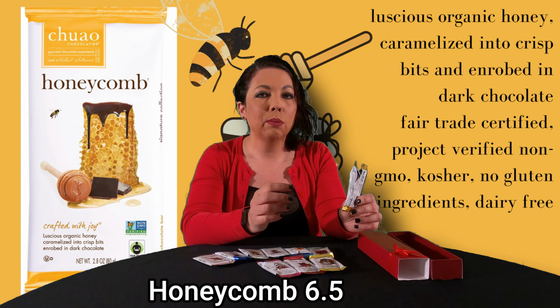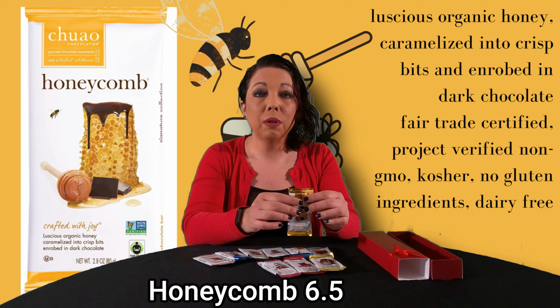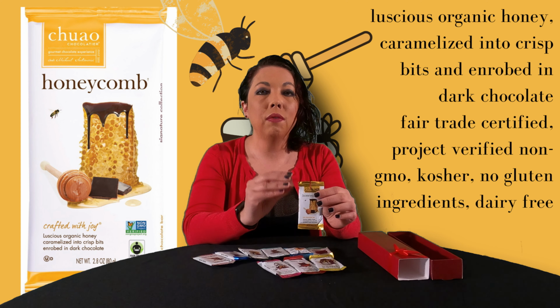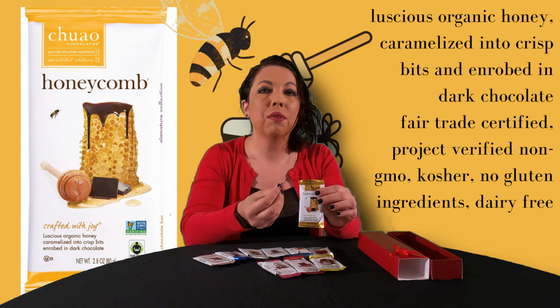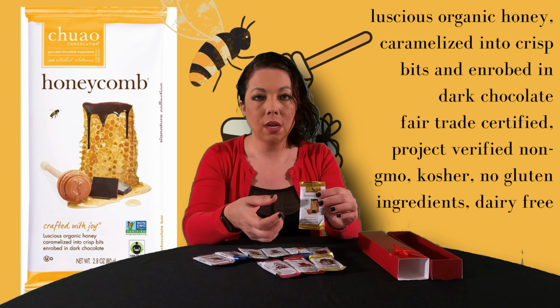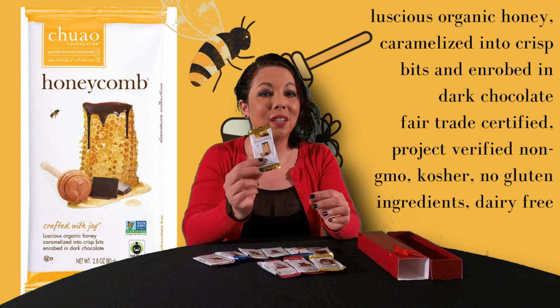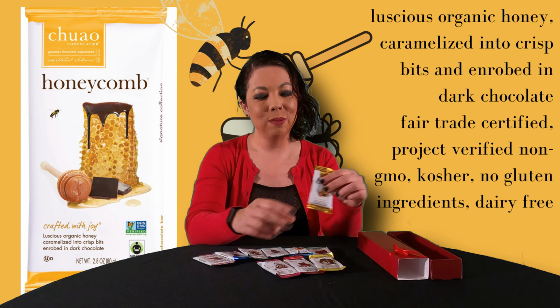So I'm going to give it a 6.5. 6.5, really good dark chocolate. Honeycomb's very subtle, so if it was a little bit more for the forefront of the flavor, probably would have gotten a higher score. But really good dark chocolate. So all my dark chocolate fans definitely might want to try this.